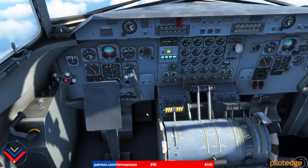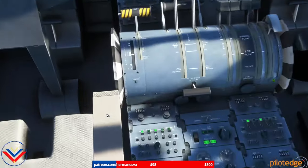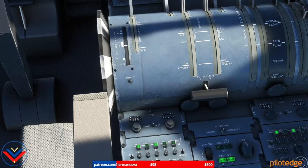We'll do this check-in, we'll cruise a little bit, see if we can peek at Avalon, and then I'm going to send it on the way. It's been a good session.